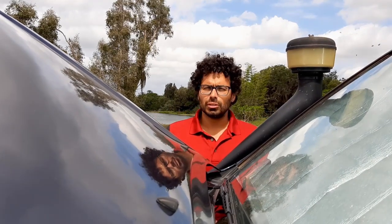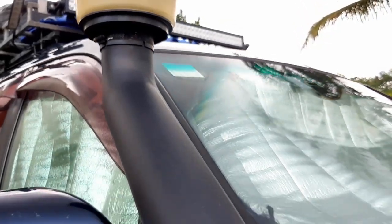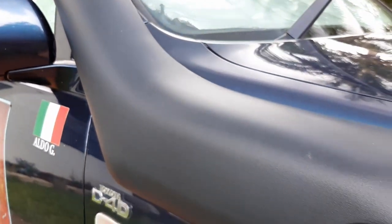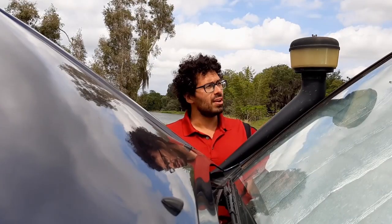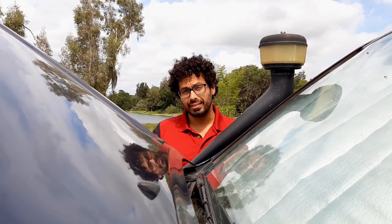A car engine, in order to work, needs air together with the fuel inside. So when you're driving over water, you don't want the water to enter inside the engine and ultimately break it. A snorkel helps avoid that from happening by bringing the air intake up here. The original car had the air intake positioned right above the front right tire.